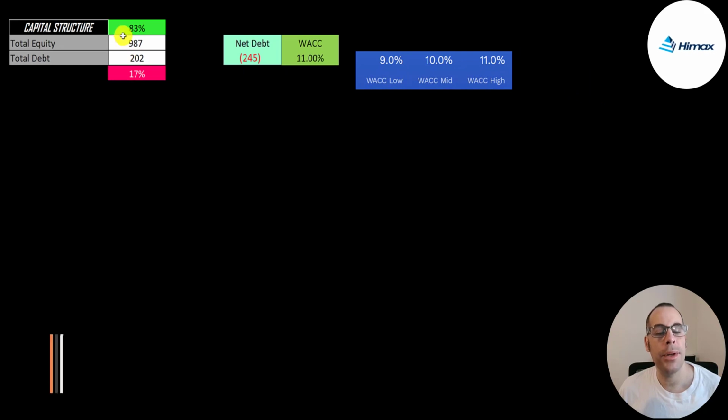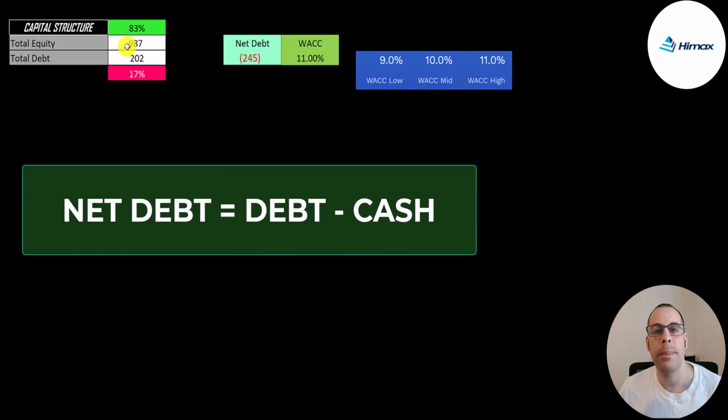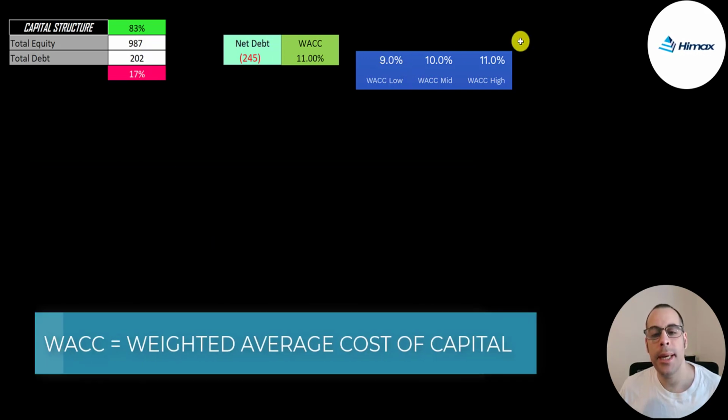Let's look at the capital structure. $1 billion of equity, $200 million of debt. They're 83% equity, 17% debt. And they could pay off all the debt with the cash on their balance sheet and still have $245 million of cash left over. The WACC on Finbox ranges from 9% to 11%.